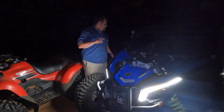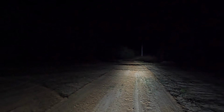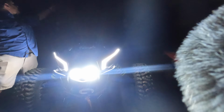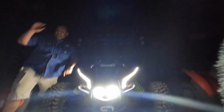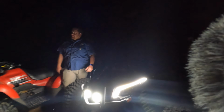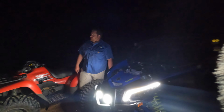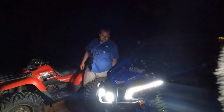So I'll flip these on so you can kind of see. You can probably wash out the camera pretty good, but those light poles out there, hopefully they come on camera. They're probably 150 yards between each other. There's another one back there, probably 20-30 yards behind us. That one's out there pretty far, and I can see 3 poles just from these lights. So that kind of just shows how insanely bright they are. They throw light super far.